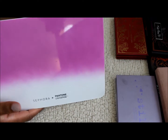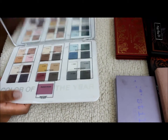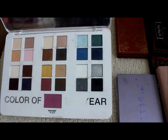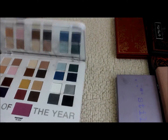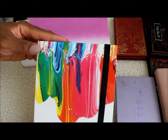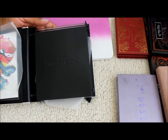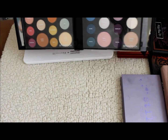Then I got the Sephora big old Whopper Pantone Universe palette. This is what the eyeshadows are looking like in here, and even though I don't mess with this as much, it's really a really nice palette. Then comes Smashbox, and this was just the past 2015 holiday palette, and I was happy I got this on sale. But that is what she looks like.